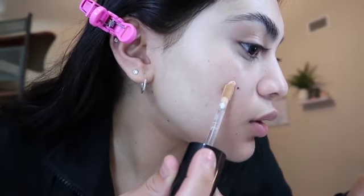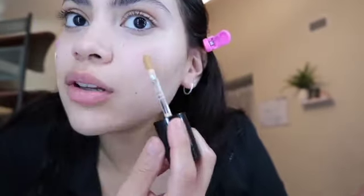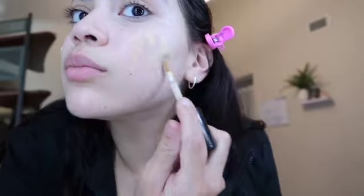So we're pretty much just gonna go in right here. I'm gonna zoom you guys in a little bit. Yo, I don't know if this is my color. I just want to put it a little bit here, mainly where I have little tiny blemishes around here. Y'all, I really hope this ends up being my color at the end, because this doesn't feel like it's my color. Dude, I don't know if it's my color.